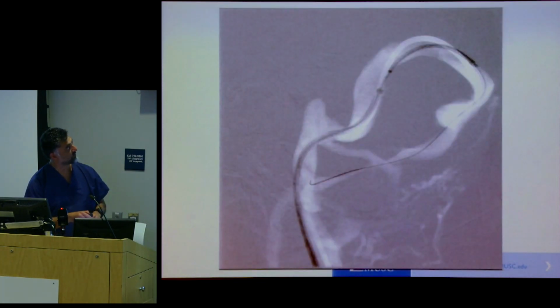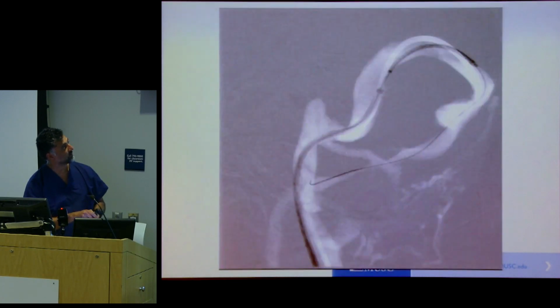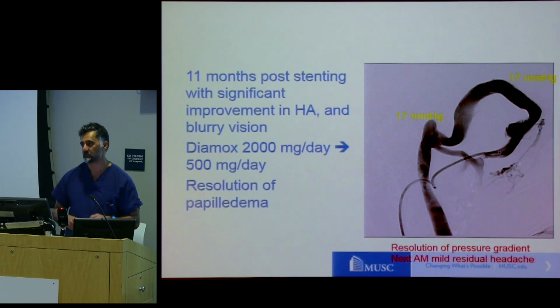And so you can see from before, you've got, oops, sorry, a little jumpy here. You can see that narrowing there. We've placed that stent, and that narrowing has gone away. Most importantly, the pressure difference has gone away, right? And that's really what we look for to see if there's been an improvement, at least from the measurement side of things. And then we follow these people up.